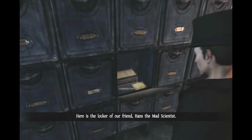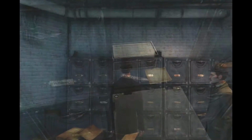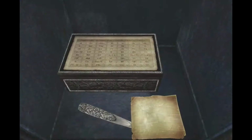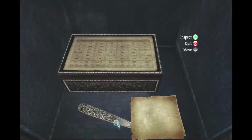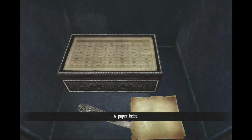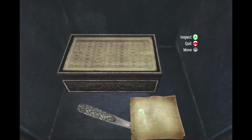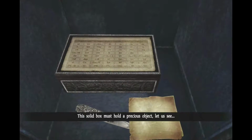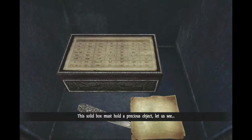Here is the locker of our friend, Hans, the mad scientist. Oh, what a jumble. Yes, it is a jumble. A paper knife. Blotting paper. This solid box must hold a precious object. Let us see.